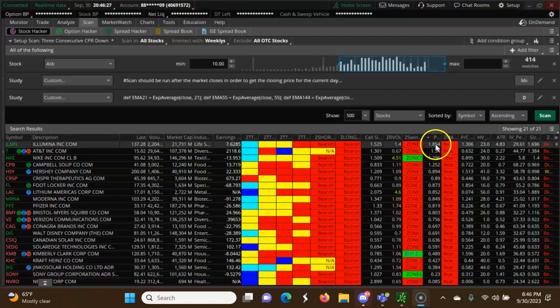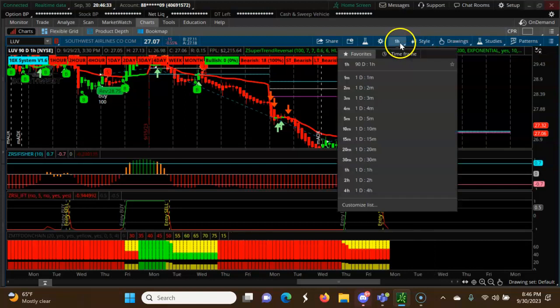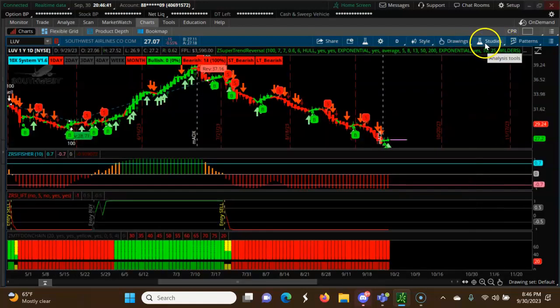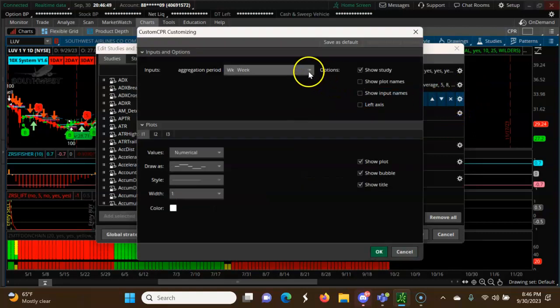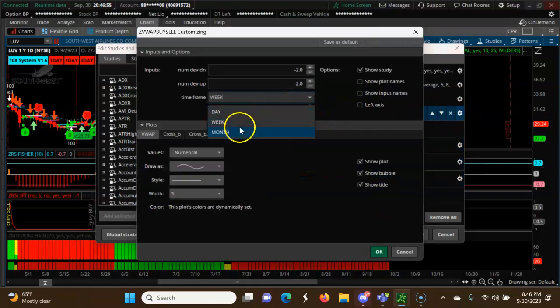Okay, so this is high, ILMN. Let's look at ILMN. I'm going to be on a daily time frame, and I want to set the CPR to monthly. This also monthly.